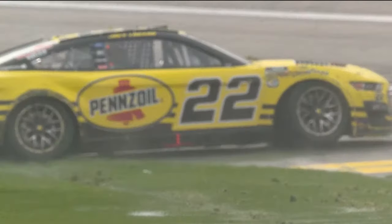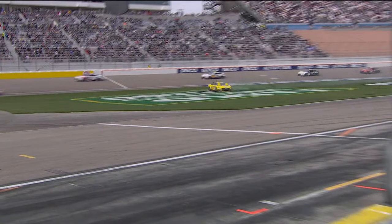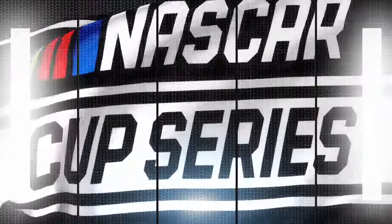I want to see this right rear. Look at that right rear. He hit that wall pretty hard. Might have bent that toe link, if not broke it.